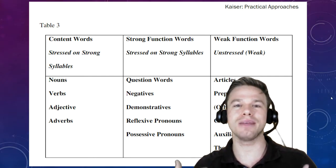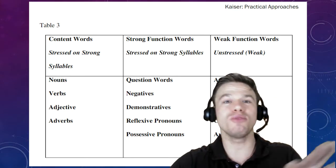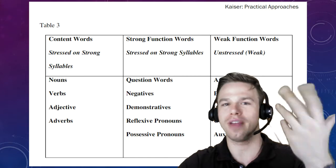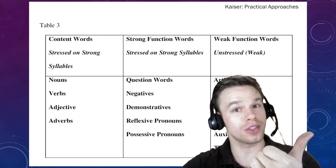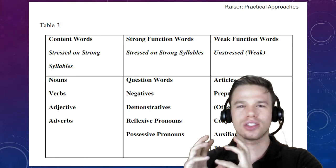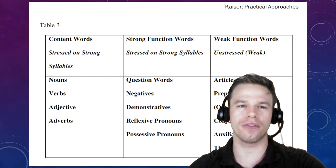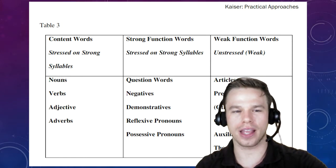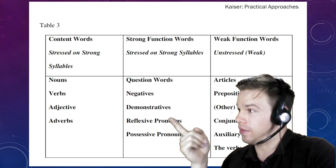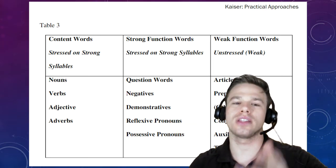As far as getting them to apply the strong syllables, again, this is where I'm not really on board with Kaiser at this point. This is just kind of FYI. I'm going to give you the link to this article so you can check it out yourself. This would be just for your most studious students that love linguistics, that love to learn how it works and all this stuff, that you could then show them these kind of things that, well, some words are more important than others. The content words, for example. We have nouns, verbs, adjective, adverbs, etc. Question words, negatives.